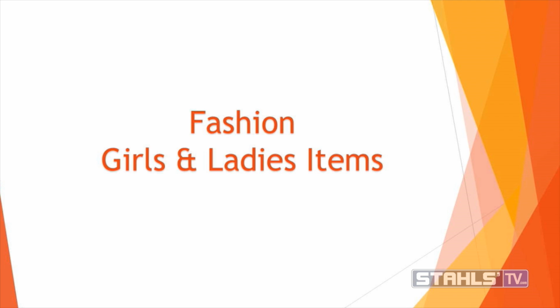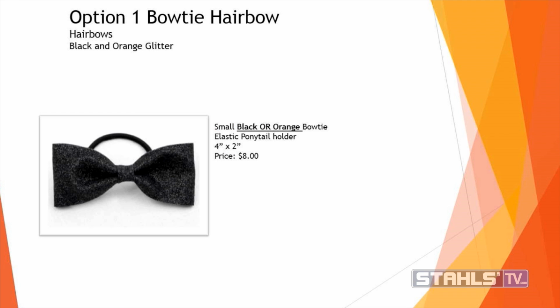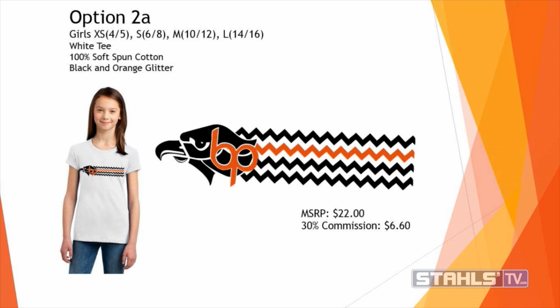We've broken it into groups. You can see we're doing some auxiliary items instead of just apparel, but I want to jump to the apparel side here. This was presented to the particular PTO coordinator for them to lower down their selection. So you can see something that's very important to the presentation. You're getting a visual of the design.